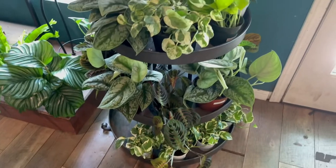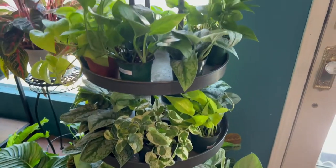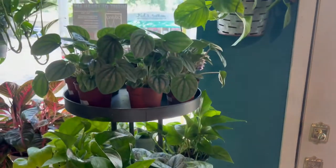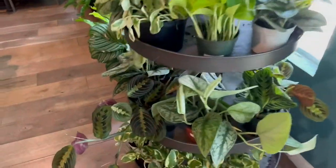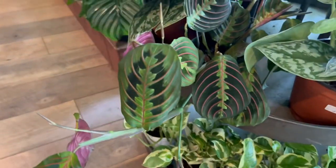Let me show you the store. It looks a lot more full than it did earlier. And I'll show some of the plants we got in more in depth as well. Okay, so this is what we call our pothos rack usually, because it consists of mainly vining pothos and philodendron. We have some marantas just randomly in there that we got.